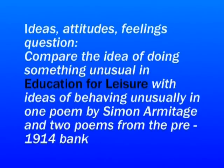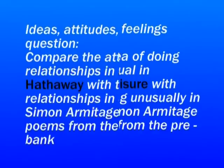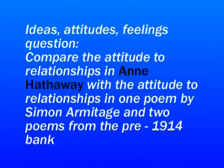Or another example might be, compare the idea of doing something unusual in Education for Leisure with ideas of behaving unusually in 1 poem by Simon Armitage and 2 poems from the pre-1914 bank. Or a third example, you might get something like this. Compare the attitudes to relationships in Anne Hathaway with the attitudes to relationships in 1 poem by Simon Armitage and 2 poems from the pre-1914 bank.